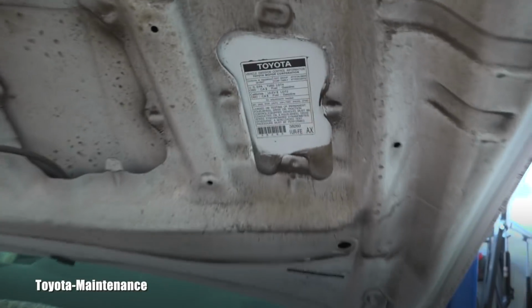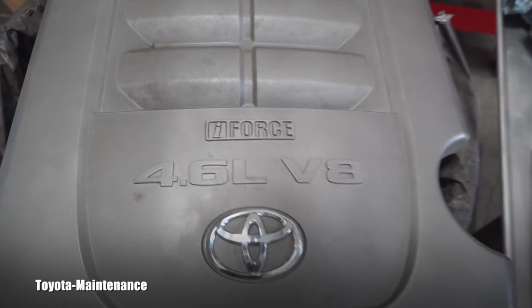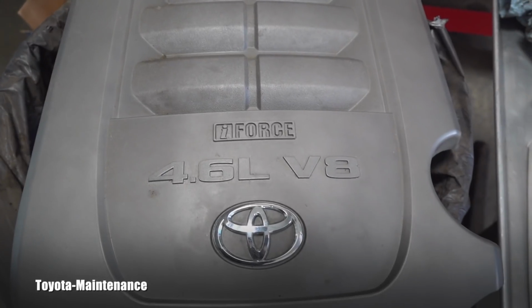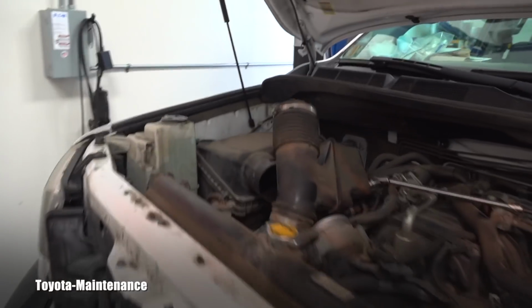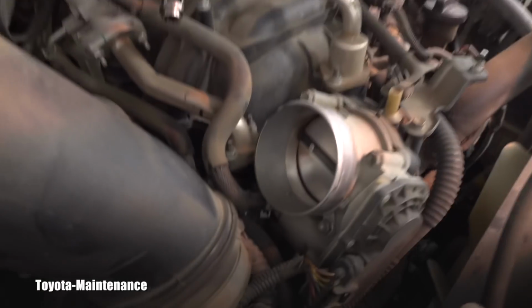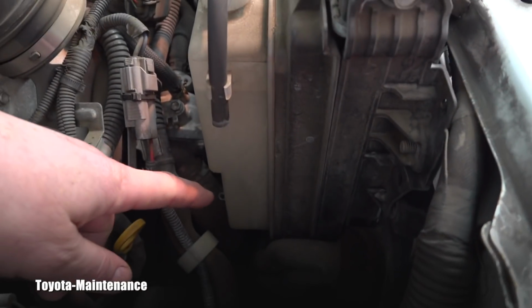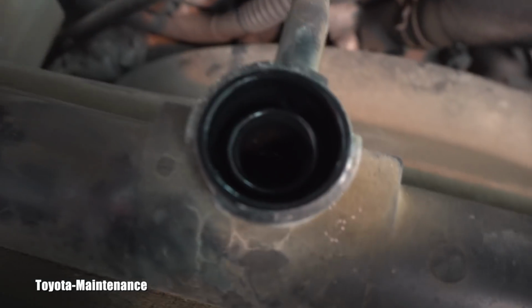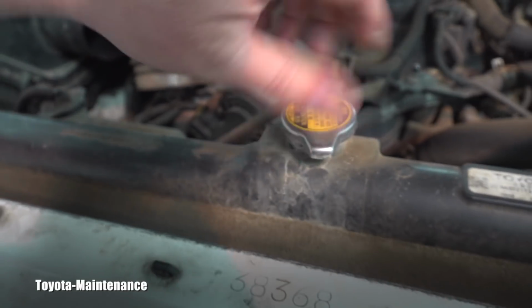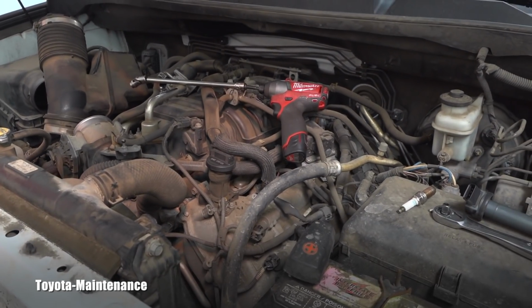This engine is the 1URFE, which most of you know is an iForce 4.6 liter V8. And I'm finding the normal stuff as usual, a bunch of mice pee and poop, which I already cleaned off. Some things are dirty, some things are not, so not bad. The engine air filter was good, the throttle body is a little bit dirty. Weirdly though, he's a big fan and he thinks he maintains it. But look, the expansion tank is empty. And when I opened the radiator after it was cold, I didn't see it topped off either. So that's all in the comments, but let's focus on engine oil change intervals.